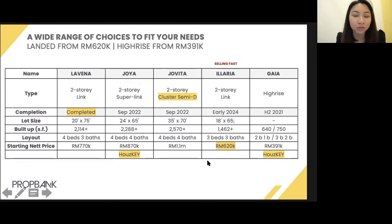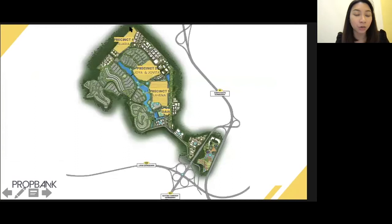So if you are really interested, you can actually look into Joya and Ilaria if you don't mind the completion date, because Ilaria will take longer as they just launched last year. So they will be completing in quarter 1 of 2024, and their price will only be starting from 620,000. So Ilaria is a very special precinct because, as you can see, it is located at the hillside. So it's actually a hillside townhouse, hillside superlink. So a lot of the private views you'll be able to get in Ilaria itself.